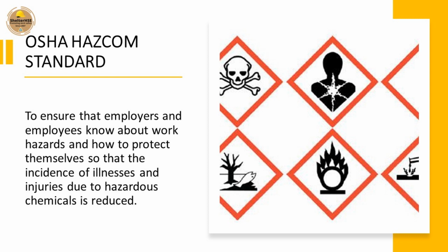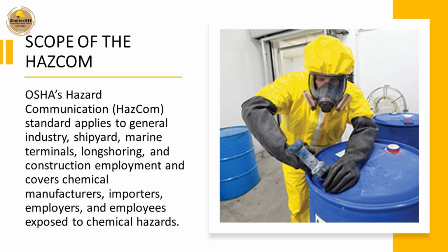OSHA has a HAZCOM standard to ensure that employers and employees know about work hazards and how to protect themselves, so that the incidence of illnesses and injuries due to hazardous chemicals is reduced. Scope of the HAZCOM: OSHA's Hazard Communication, HAZCOM, standard applies to general industry, shipyard, marine terminals, longshoring, and construction employment and covers chemical manufacturers, importers, employers, and employees exposed to chemical hazards.